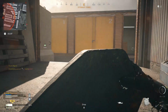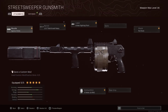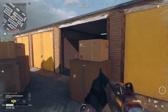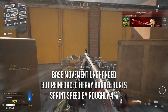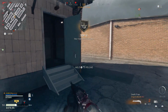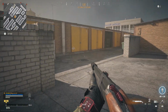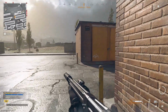Those are nightmares. Now, for the Streetsweeper and the Gallo, the most popular build I see people use is the reinforced heavy barrel, a big magazine, agency choke, no stock in the Ember sighting point. The thing about these builds is there is no real movement speed penalty per se. Instead, the reinforced heavy barrel slows our sprint speed only, and it hurts it by about 4% roughly if I round up. Overall, it's much more manageable than the 9% from the Jak-12's attachments, and honestly, if you switch out the Ember sighting point for one of the movement speed boosting flashlight attachments, you pretty much negate the downside of the reinforced heavy barrel. So while most modern warfare guns get really slow with attachments, these Cold War shotguns don't have many attachments that negatively affect speed overall.